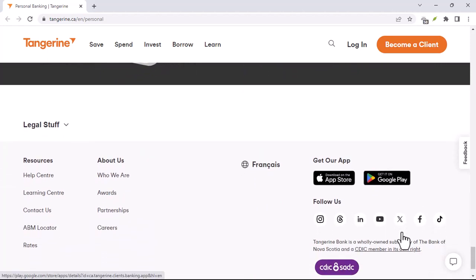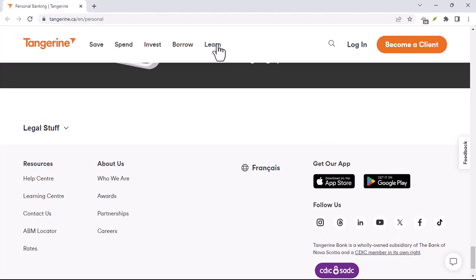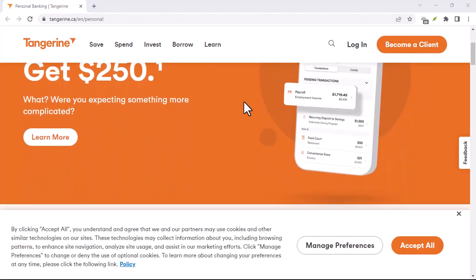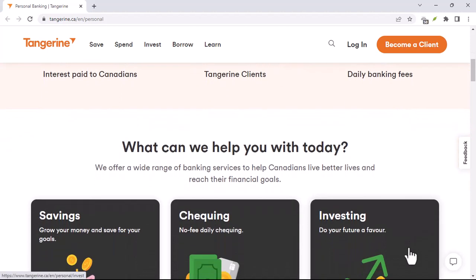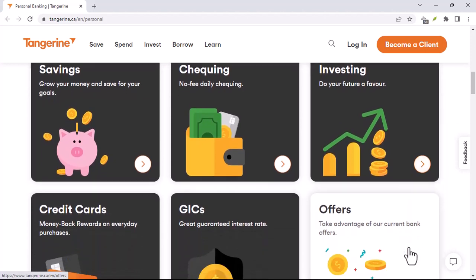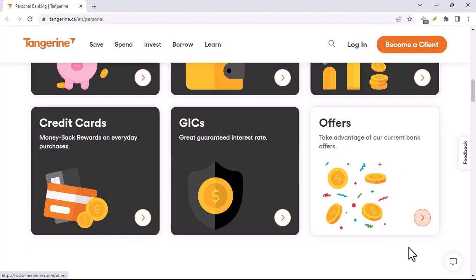Here's where Tangerine's network comes into play. Tangerine partners with a large network of ATMs across Canada. This means you can access your cash at any participating ATM, regardless of the bank it belongs to. You'll typically see these ATMs in grocery stores, convenience stores, gas stations, and shopping malls, basically, all the places you're likely to be running errands anyway.